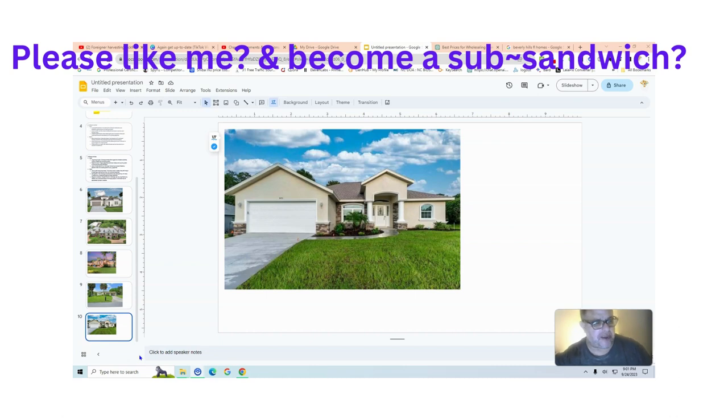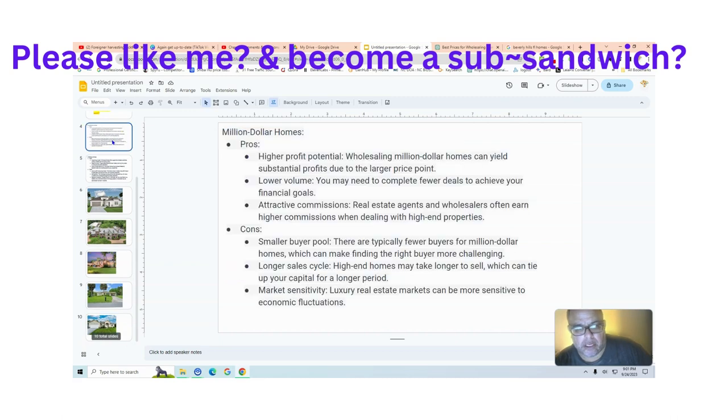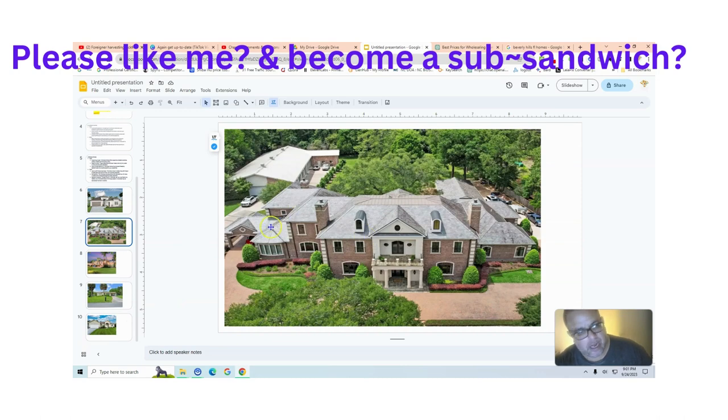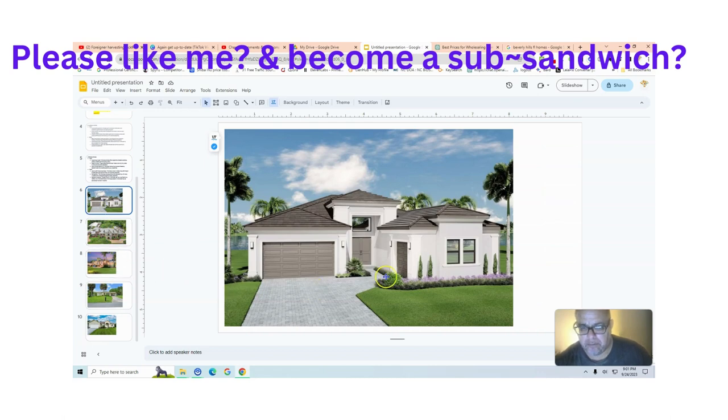Now, I'm going to show you a couple things I do. The pros. Now, I'm not talking about homes like this, these guys. I'm not talking about homes like this. Okay? I'm not talking about homes like this. I'm talking about homes like this: $2 million homes on a golf course or a piece of land on the water.